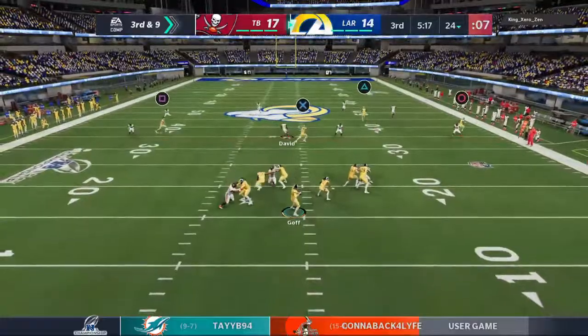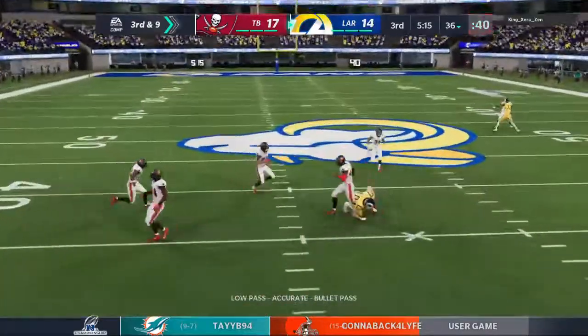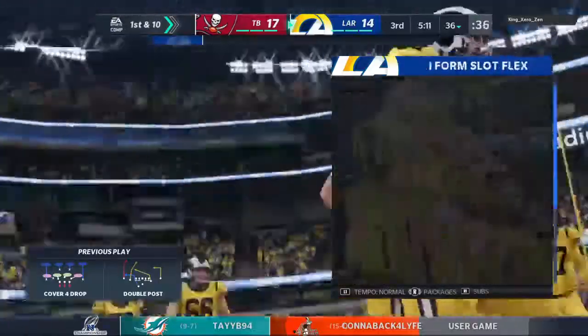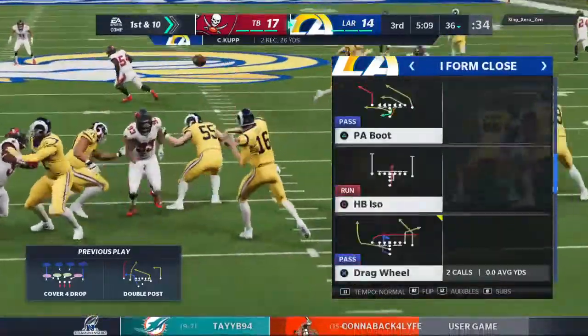Throwing on 3rd. Gone. And they're able to get this one across the 35. Just his 2nd catch of the game so far. This one moves the chains.